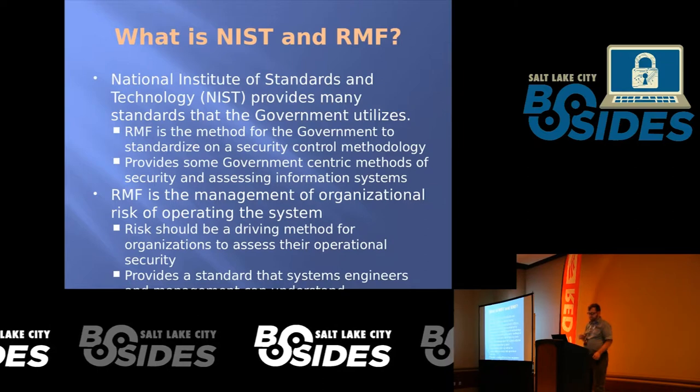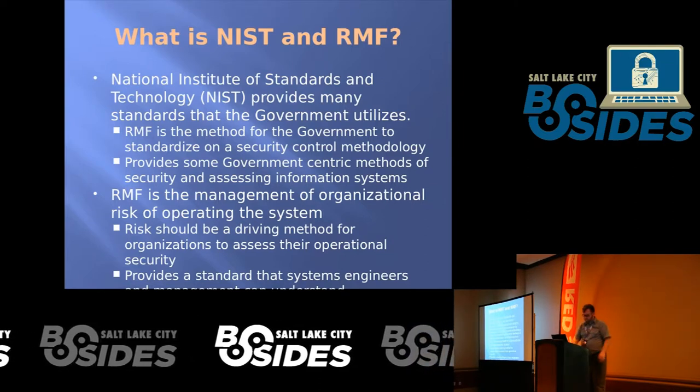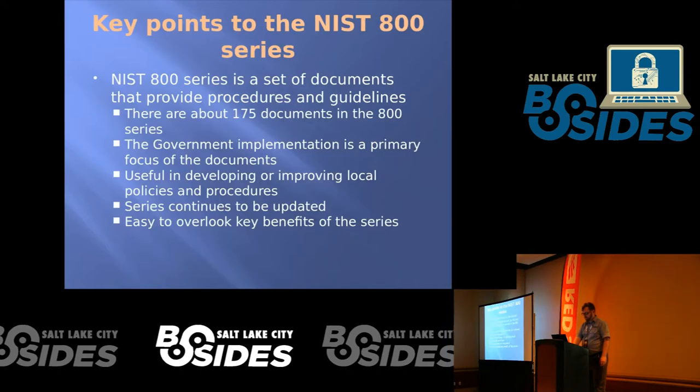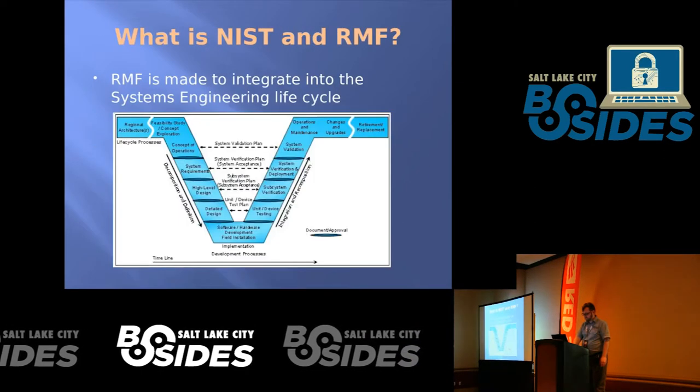And it provides a standard that the systems engineers can go through. It's cut off. My slides go too fast. Okay.